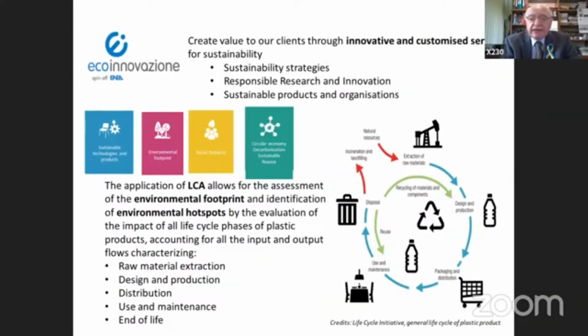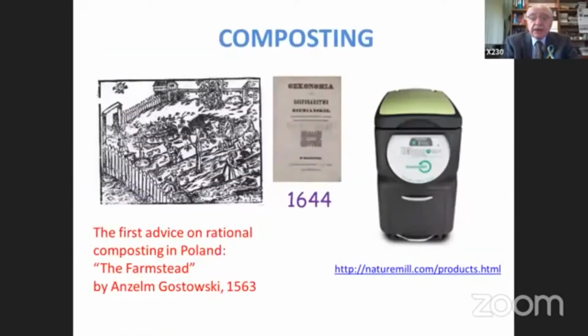Another area concerns also the life cycle assessment. This is quite a long procedure. We cooperate with one Italian company, Eco Innovazione, where they are making for us the calculation of the life cycle assessment of our materials which we are working on. Finally, the end of use of this material is composting.